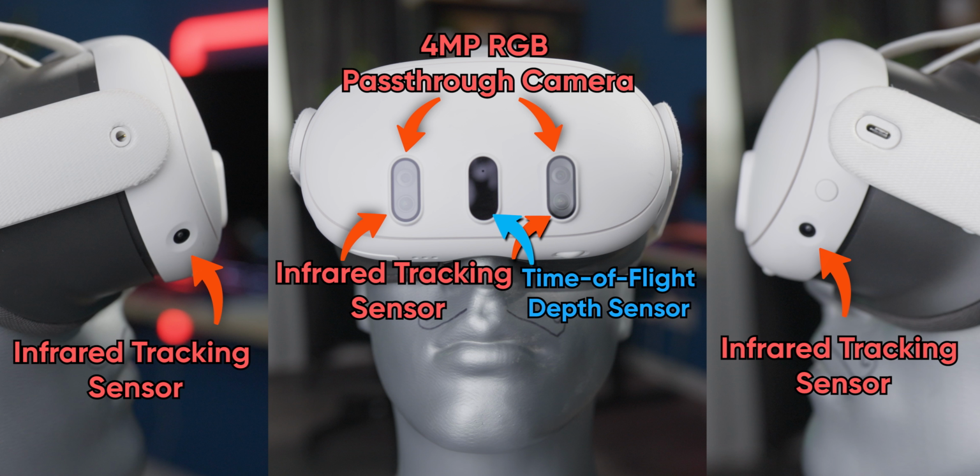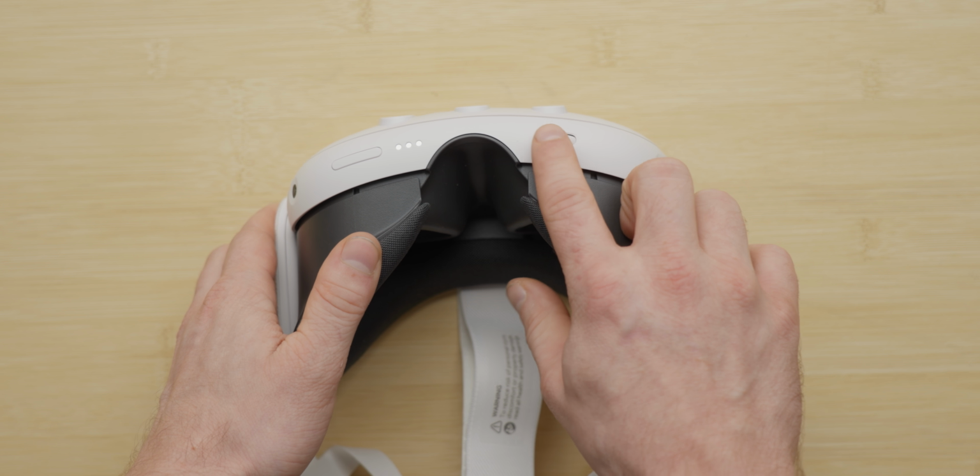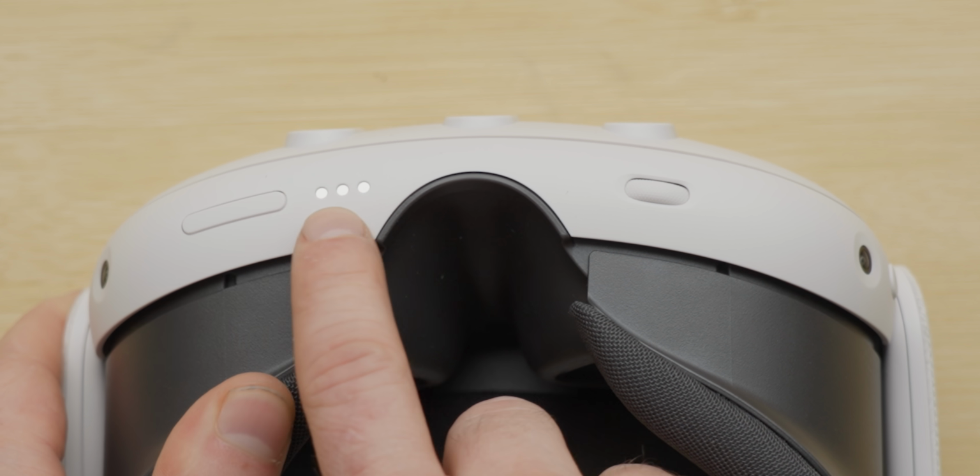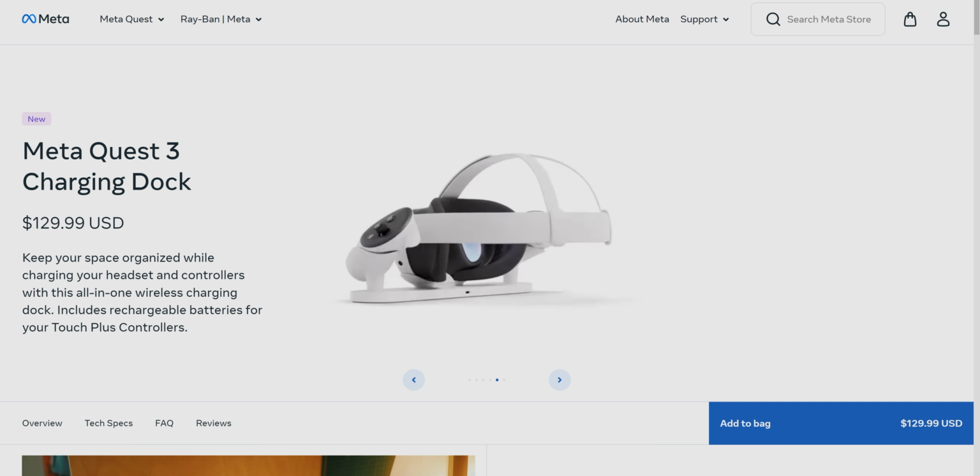On top of the mixed reality sensors, the headset also makes use of 4 IR sensors to manage its inside-out tracking. Then at the bottom, you'll find IPD adjustment for improved comfort, a volume rocker, and 3 pins for charging with a stand accessory that is sold separately.